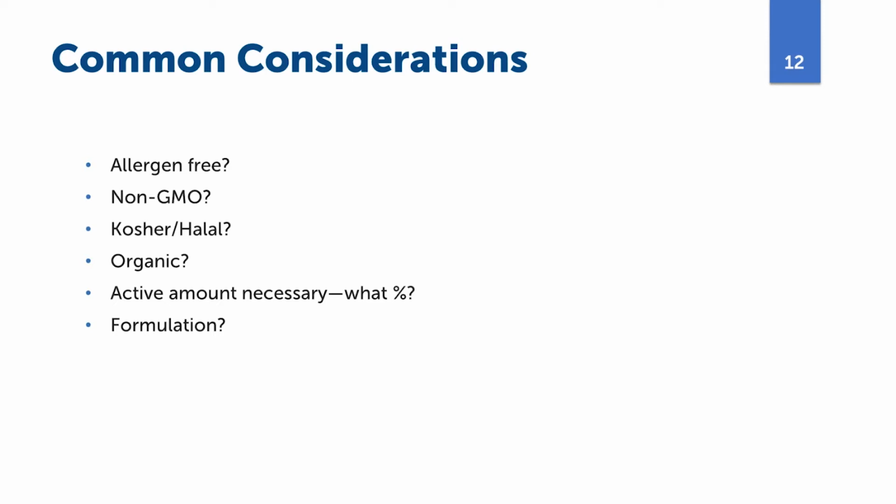Other common considerations when developing a product for spray drying is your regulatory. Does your product need to be allergen-free? Does it need to be non-GMO, organic? Some of these other criteria are just as important as when you're developing your formula, as you may be limited by the ingredient choice that you have.